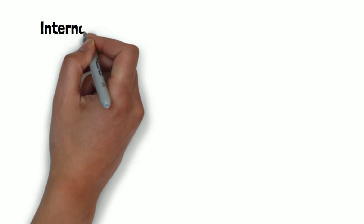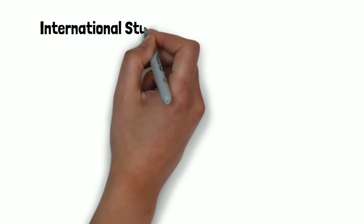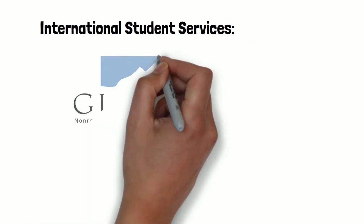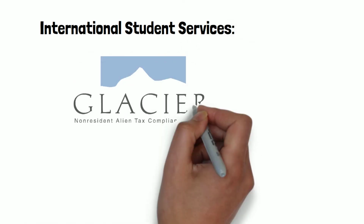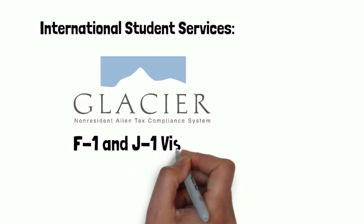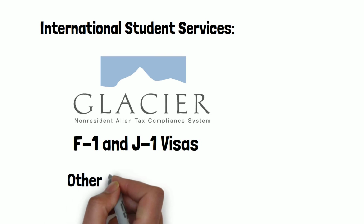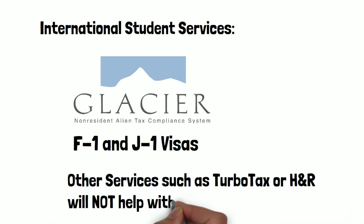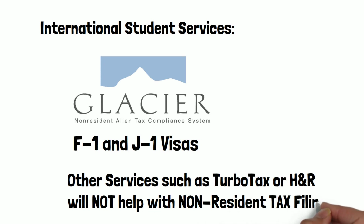Always remember that International Student Services gives UW international students free access to the Glacier Tax Prep program. Glacier helps international students with F1 and J1 visas to file their taxes. Other services such as TurboTax or H&R Block will not be able to help with non-resident tax filing.